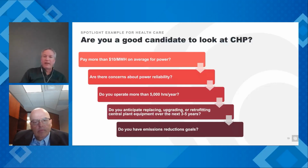Well, back of the napkin, I'm the CFO at an organization. What are 3, 4, 5 metrics that would seem to be of interest if I wanted to look at CHP? So, power costs, reliability, how often you are operating. We can get to a desktop analysis fairly quickly to say, yeah, this might be really worth looking into.